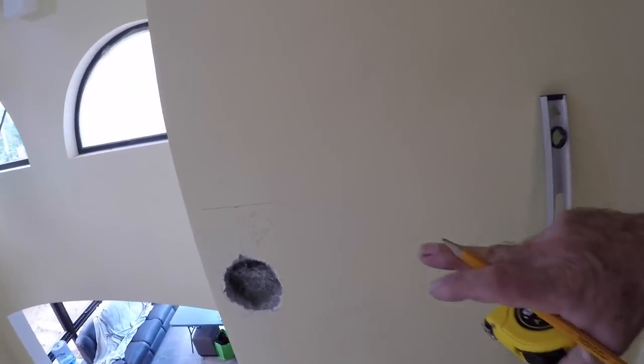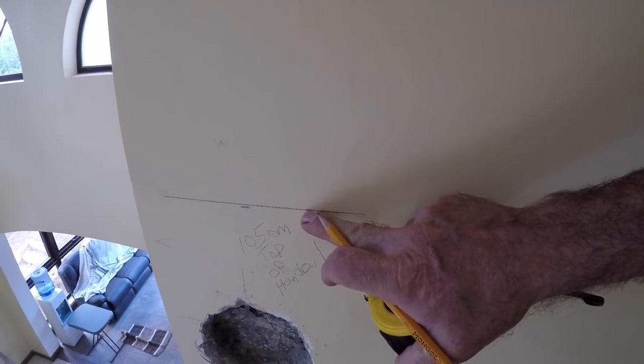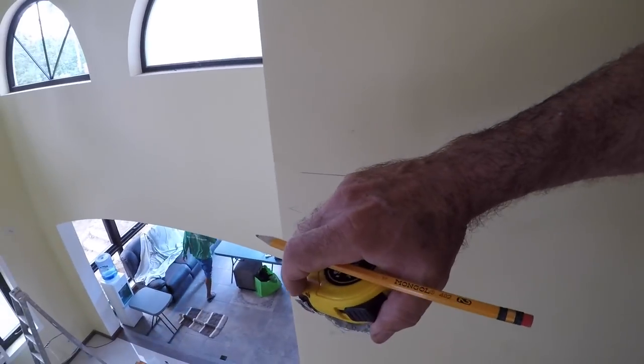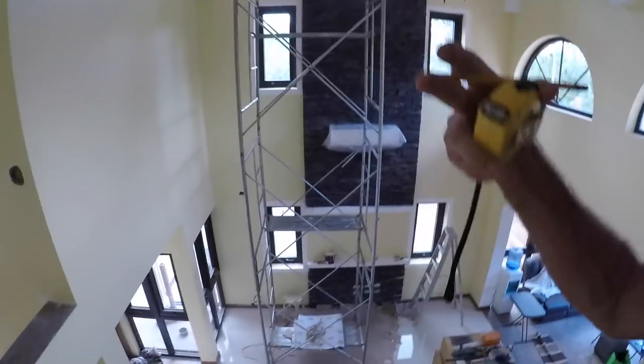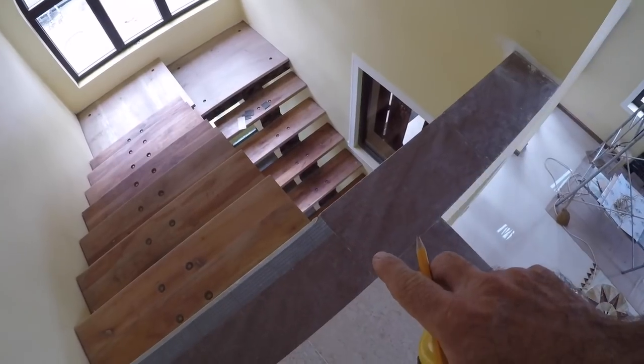I'm going to look at code. I looked at my friend's handrail, and I'm looking at the handrail here. Right now, what I'm going with is a minimum of 105 centimeters to the top of the handrail for the observation deck. Had it been here, and you were sleepwalking at night or something like that, you would just roll right over.